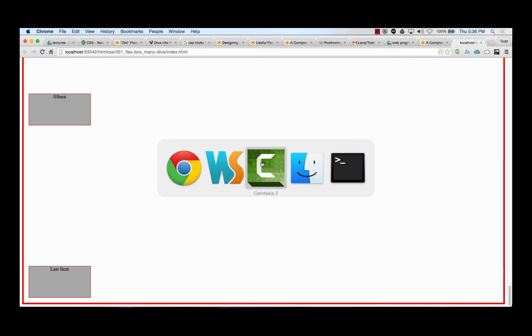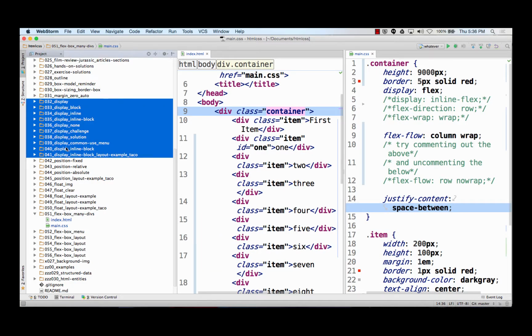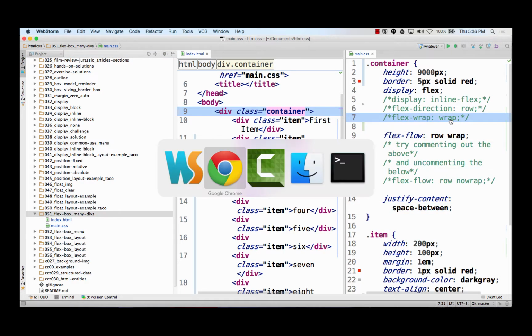So I really encourage you to just work with this div file, this first file right here, mini divs, and just work with the container. Row, column, wrap, no wrap, justify content, space around, space between, flex start, flex end. You saw how I did that with the container, made it really big so I could play with it, right? And put this back to row, wrap. And you can see the dramatic effect.